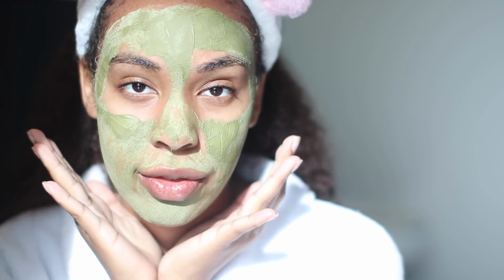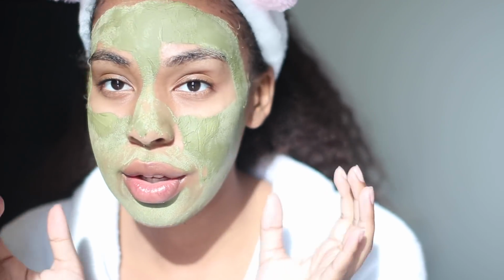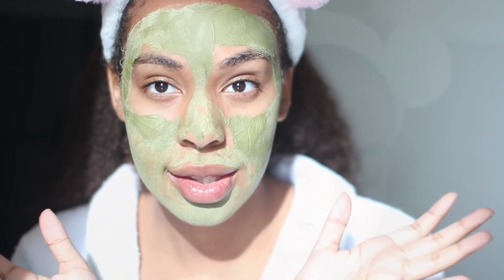Okay, so it has been about 15 minutes and the mask is completely dry. So I'm gonna go ahead and wash this off my face and then start the makeup process. So I'm trying to figure out what type of look I wanna go for today for the makeup. I know CoverGirl sent me over this huge PR box, so I definitely wanna try some of their products that was in there.